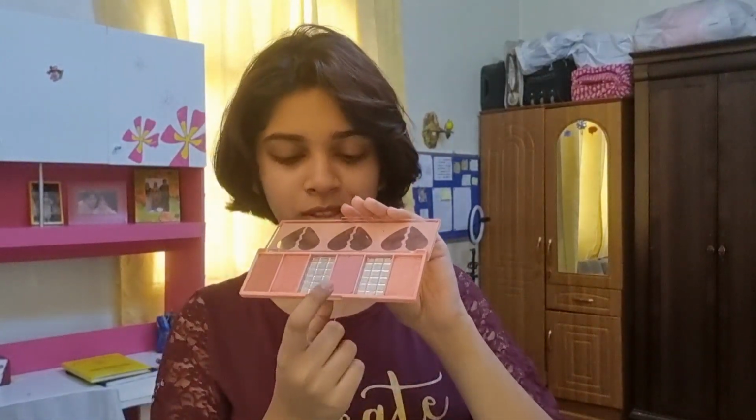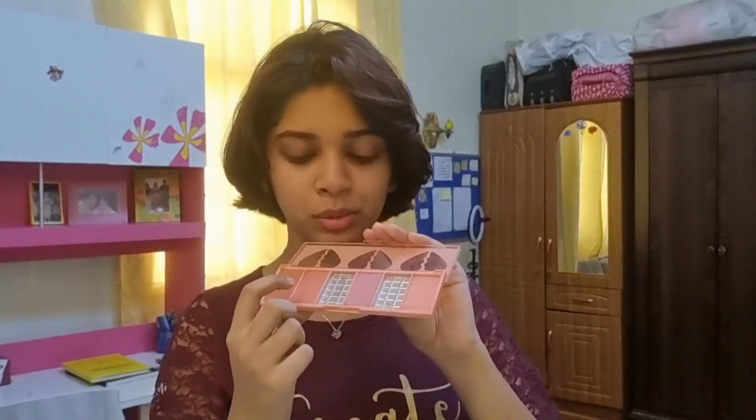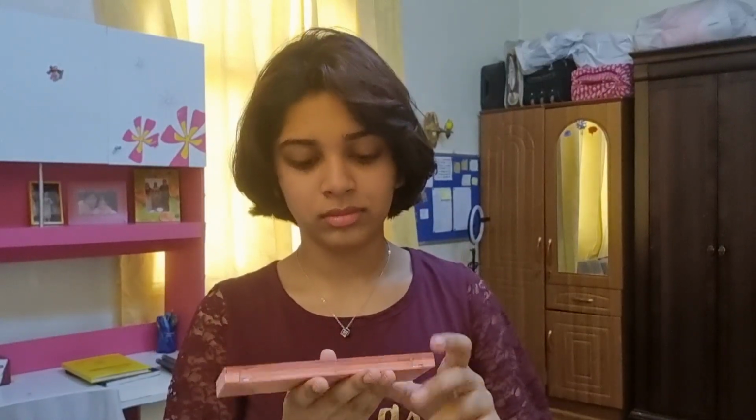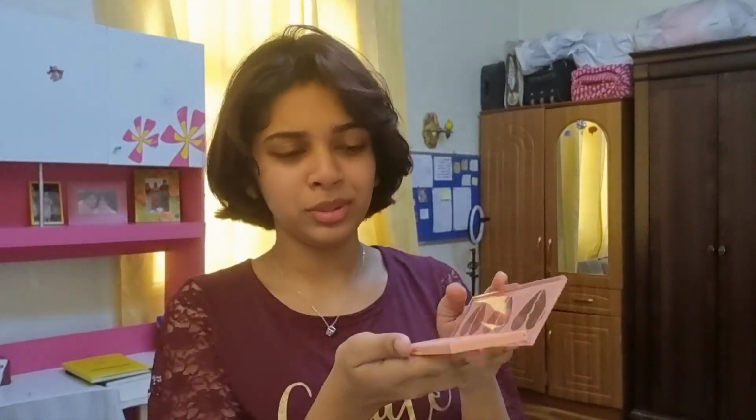It's a blush palette actually. This was also a blush, this is also a blush, this is also a blush, okay? But then there are two shades which are eyeshadow. It's basically sparkles, so it's eyeshadow and highlighter. Never mind, I was wrong. This is highlighter, this is eyeshadow, but you can use it either way. It's similar, so it's fine.